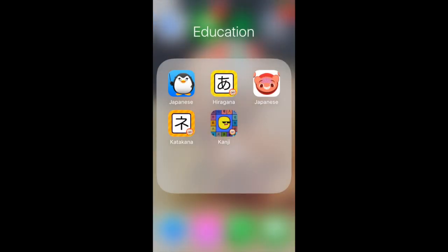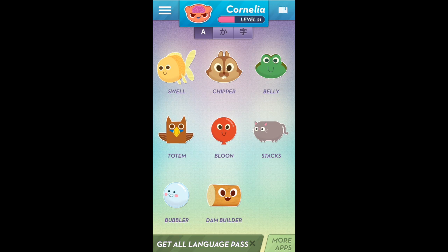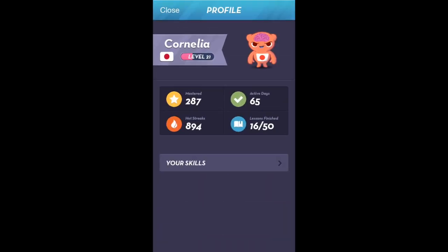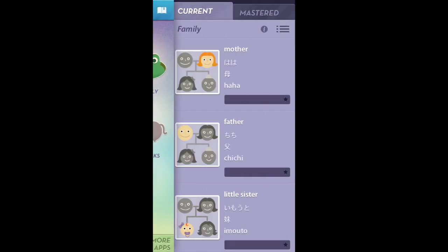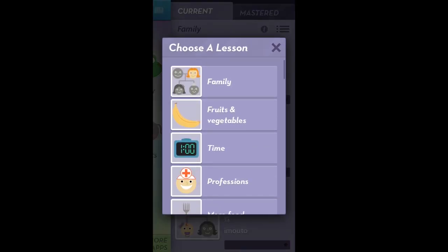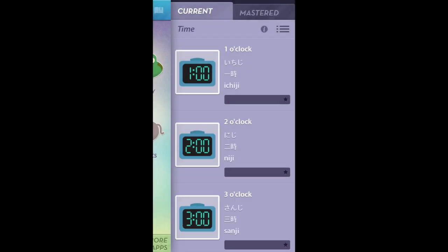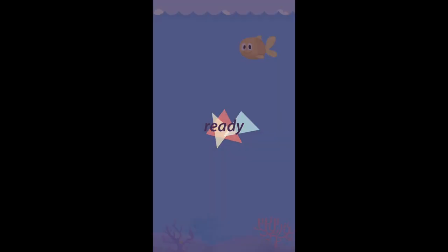And then the app that is really excellent as well is this games app. If you enjoy playing games, I would recommend Mindsnacks. I just find it really cute and super, super fun. I haven't used this in a while, you can tell. So I'm gonna go into lessons. Let's do something that I've done before. So let's just practice time. I can't actually hear anything right now, so I'll just do this one.